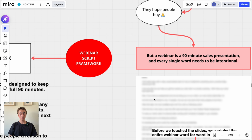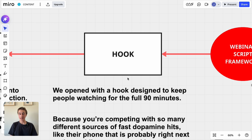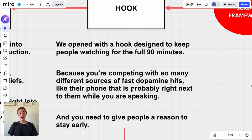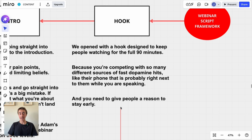And for the webinar script, we used this framework. First is the hook. We open with a hook that is designed to keep them watching for the full 90 minutes because you're competing with so many different sources of fast dopamine, like their phone that is most likely next to them while you're presenting your webinar. And if you don't give them a reason to stay early on, then they'll go scrolling or do something else mid-presentation, or just leave because they get bored or they don't feel like they have a reason to stay.